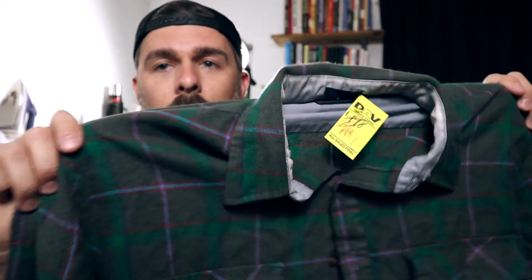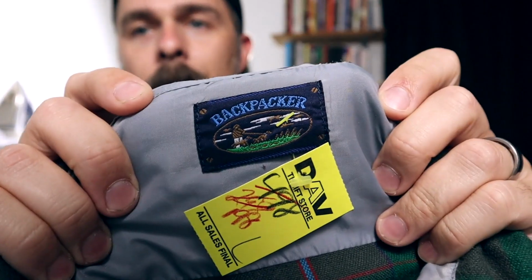I paid $2 for it. This is a brand I don't know anything about, but I checked comps. It was originally $5, marked down to $3, marked down to $2, size large. It is a flannel, and there are some sales being made right now on them on eBay. That's called Backpacker, and they are selling for $35 to $45 on eBay. I'll show you the tag so you can be aware and be on the lookout for that. There you go.